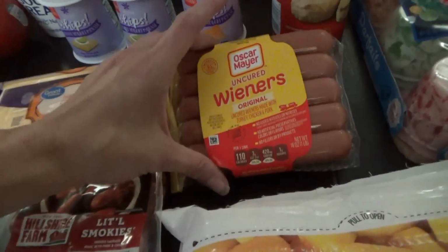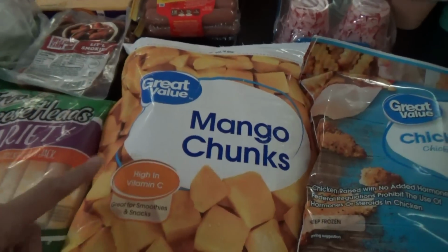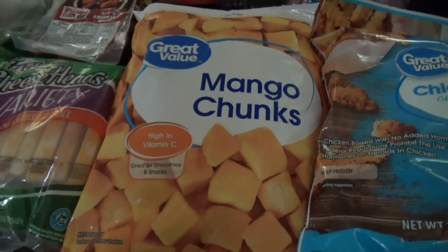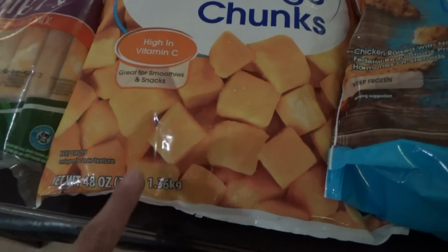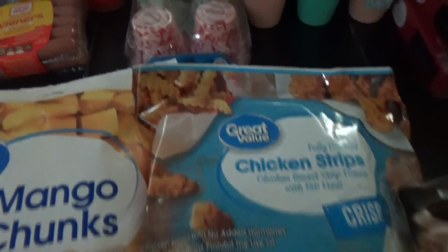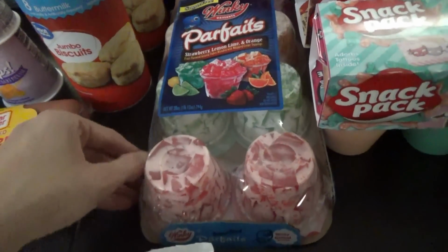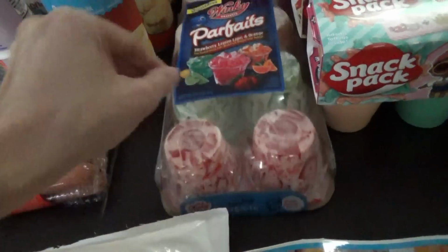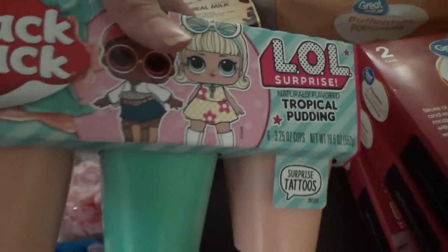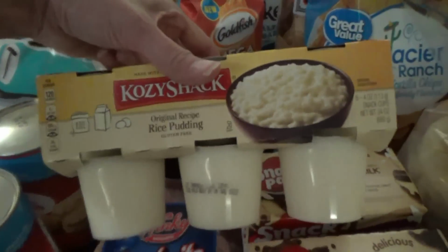We had lots of hot dog buns left over from when we had hot dogs the other night, so I got another little pack of hot dogs. I ordered just a small bag of frozen mangoes. They didn't have it, so they substituted this 3-pound bag. So we're stocked up on mango chunks. I got some chicken strips. Jonna loves these little jello parfaits: strawberry, lemon, lime, and orange. Sissy requested these tropical puddings. And then I just got some chocolate ones and chocolate and vanilla rice pudding.